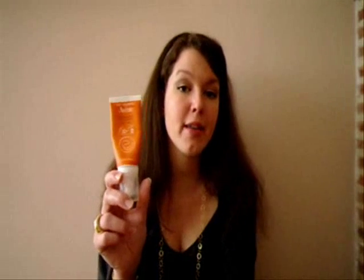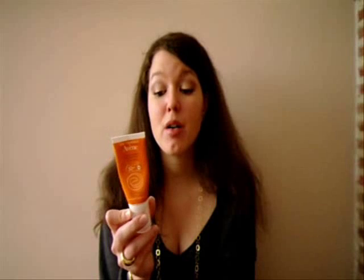Alright, then you have basically a heightened sensitivity to sun while you're on Accutane. And so this makes it essential to have some sort of SPF on your face when you go out. And the one I've been using is this one by Avene, and it's a 50 plus SPF protection. It's water resistant, and frankly, I don't like it much, but it's been amazingly efficient.